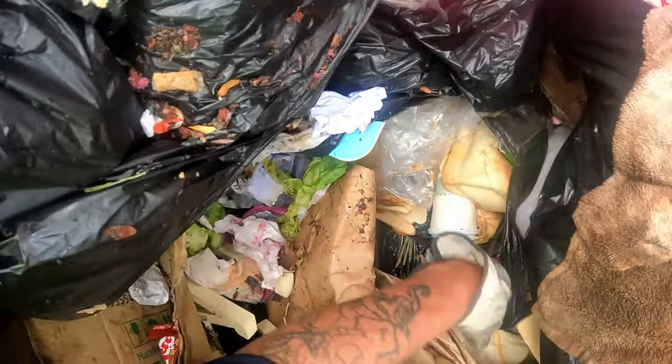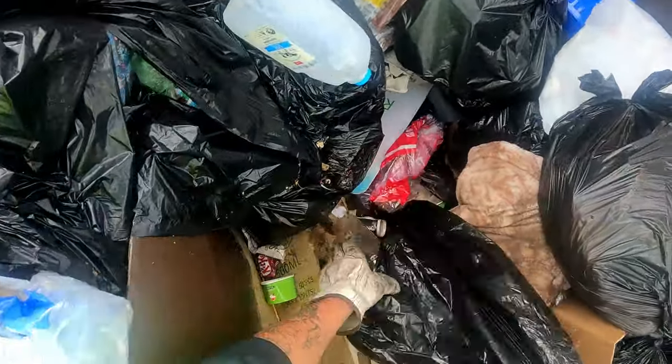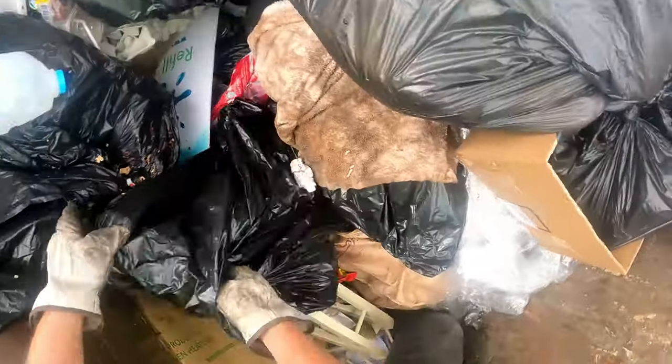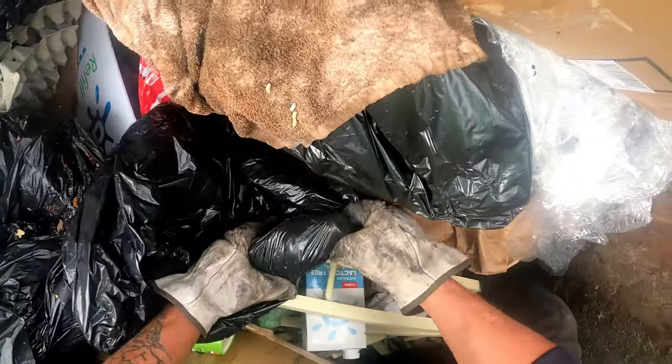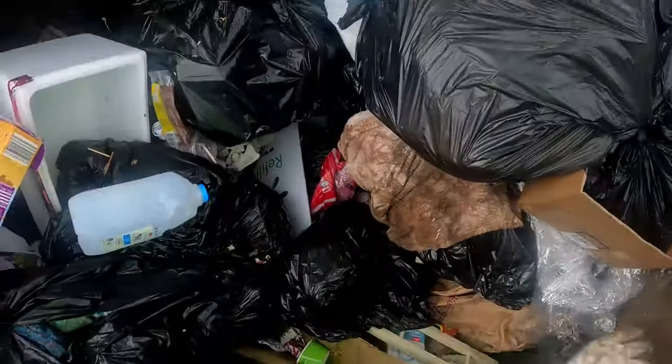There's dough down there. More dough. Probably another can in that. Maybe. Never sure. Yeah, there's one there. It's a bottle. Water bottle. It's full too.